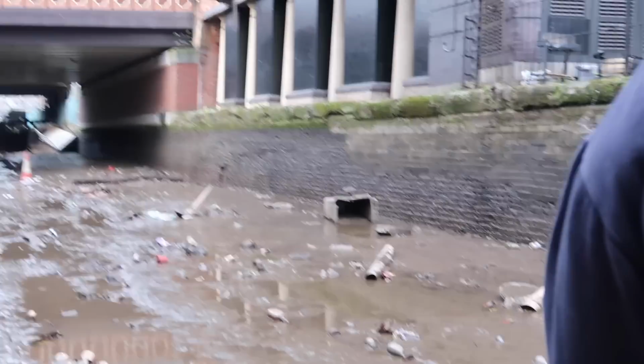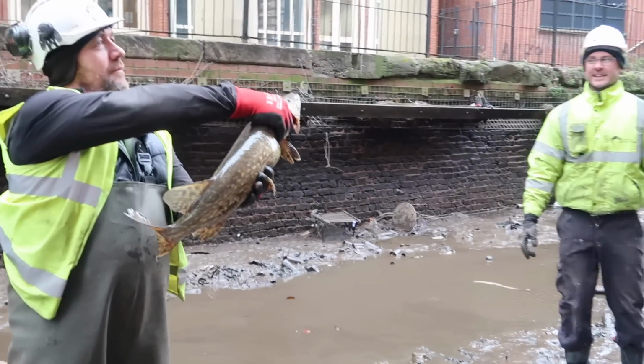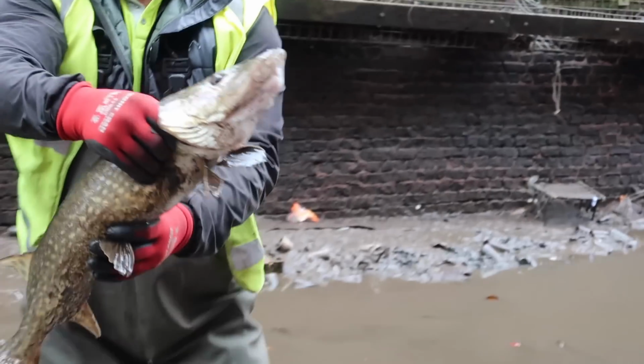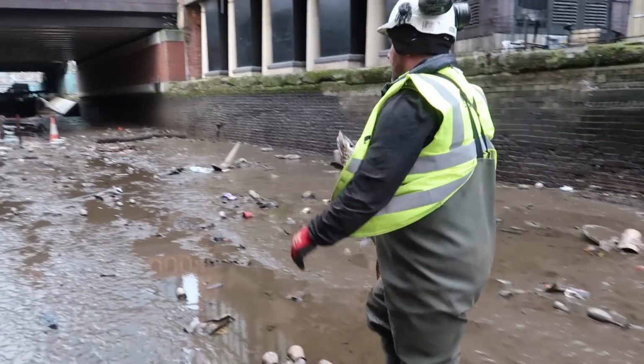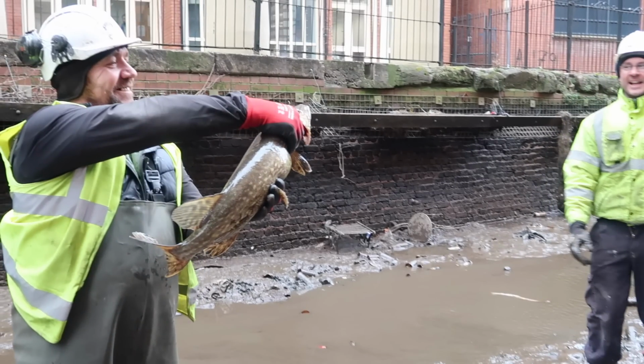Hurry up. Oh, good day for your dinner. Another one down there, so he's going to save that. He's going to take it to the bottom there and put it in the bit of the canal where it can swim. So that gentleman there was obviously one of the team of the Canal and Rivers Trust on the day we were filming, and apparently that's his speciality, saving fish.